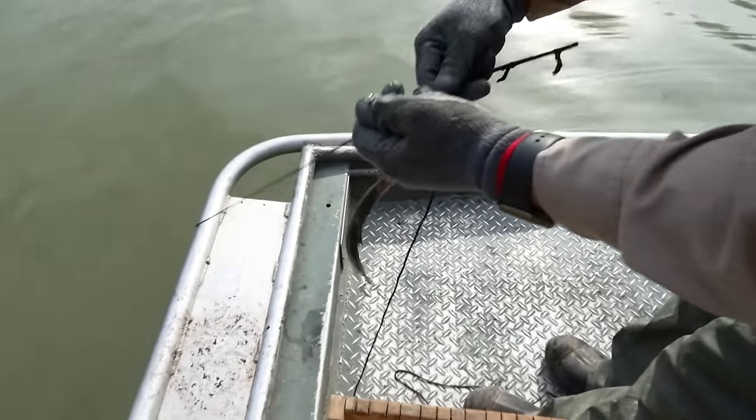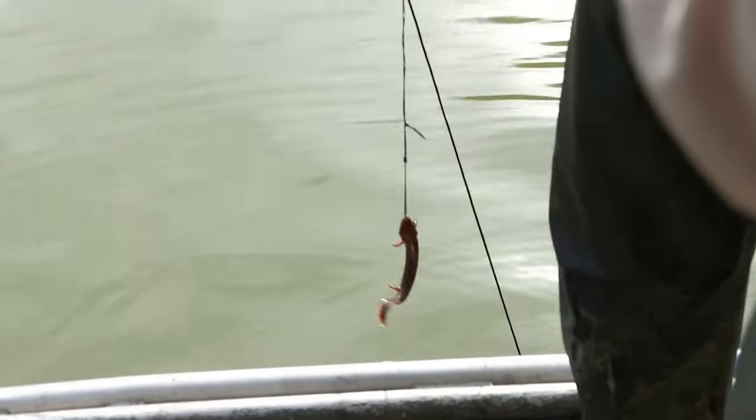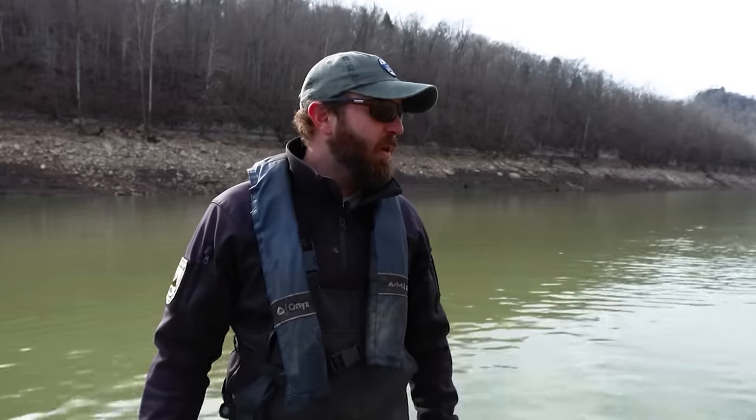Yeah, occasionally we do catch them. Sometimes we have lines with several on them. For the most part, they're eating nightcrawlers as well. So we'll catch them and we'll take the hooks out of them and release them. And most of the time they swim off just fine. We've caught them every year that we've been doing this. You might catch 20 plus on a line.